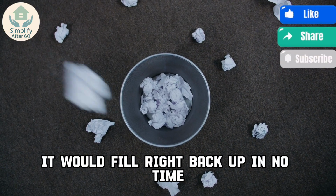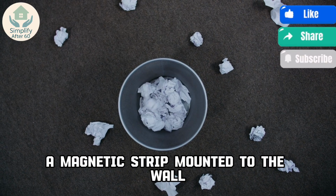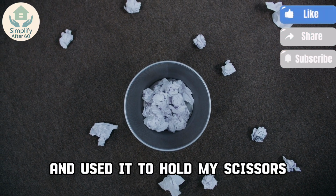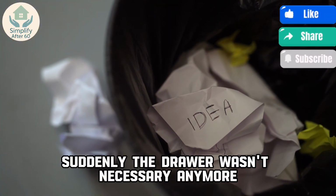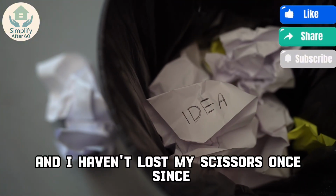Then I saw an idea online: a magnetic strip mounted to the wall. It looked too simple to work, but I tried it. I stuck one on the inside of my hallway cabinet door and used it to hold my scissors, small screwdrivers, and spare keys. Suddenly, the drawer wasn't necessary anymore. That clutter? Gone. And I haven't lost my scissors once since.